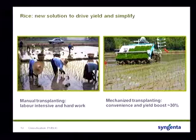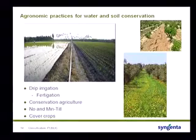Nobody wants jobs doing things like this, hand transplanting in rice. Our integrated solutions in Asia offer mechanized approaches to this, which not only make it a lot easier and cheaper for the farmers, but actually boost yield because of our improved agronomy in growing the seedlings.